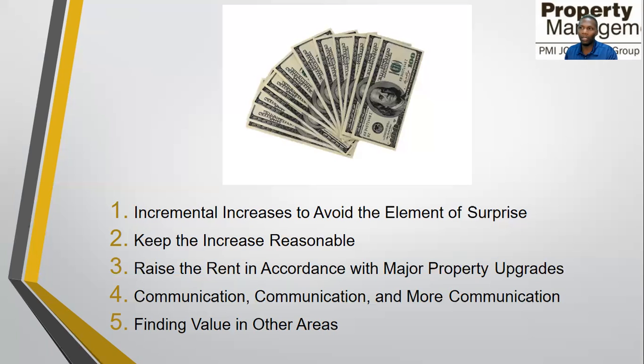As we stated earlier, you want to have incremental increases, but you want to make sure that you are communicating consistently with your tenant. Your new tenant, you tell them how you run your property and inform them that there's a possibility of increase at some point, at the time of lease renewal, right? And if you have it in your lease agreement, you won't have an issue with raising the rent, right?